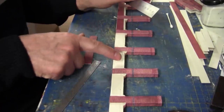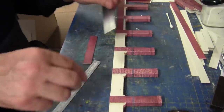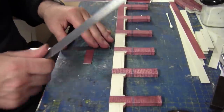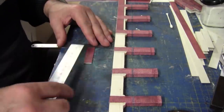Some card in between the pillars, just like what it is in the photographs. So that's just over 54, only as far as the concrete line there, because that's going to be painted, that bit of card there.